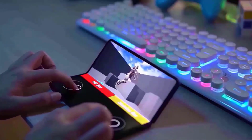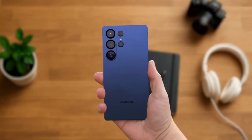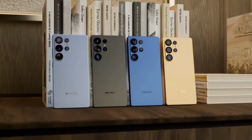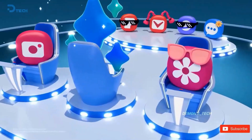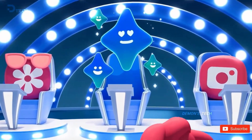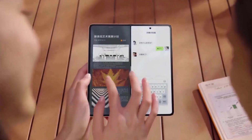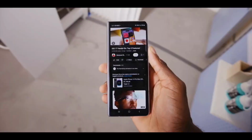Some people are saying, finally, my phone looks alive again. Others are like, wait, didn't we move past this years ago? And honestly, I get both sides. It feels modern and fresh, but also a little like Samsung peeked over Apple's shoulder and said, let's try that too. Now, don't get me wrong, the icons do look slick.